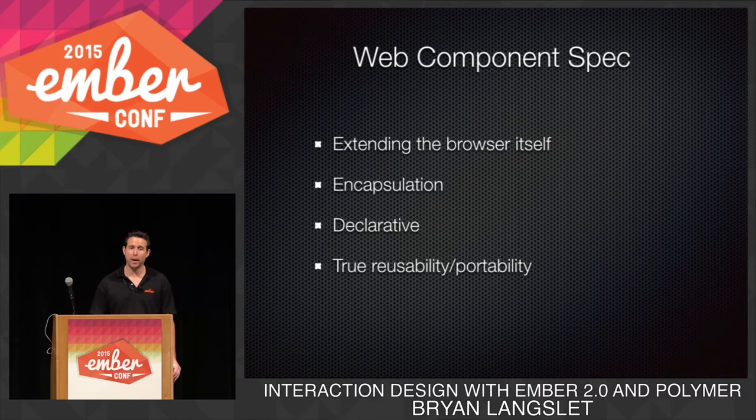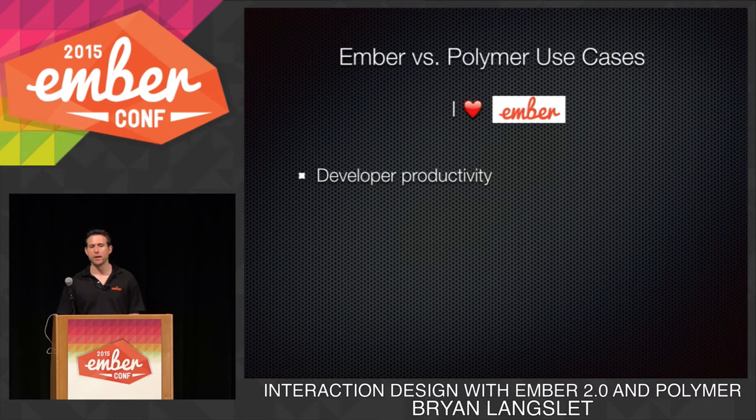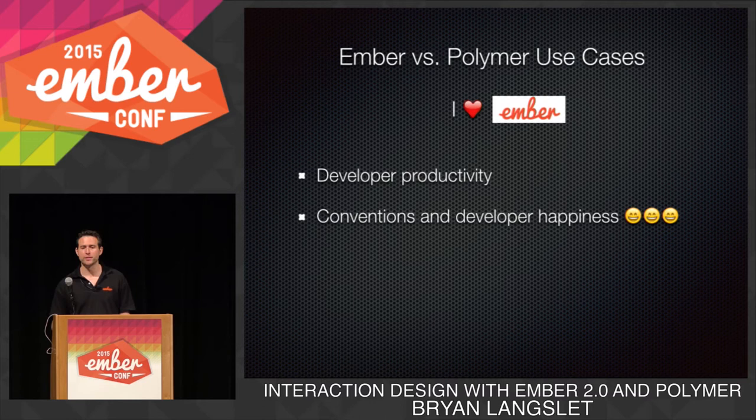So in terms of when to use Polymer and when to use Ember, or why I love them, number one for Ember, developer productivity. As I talked about before, Ember allows me to leverage my time as powerfully as I possibly can. It also has amazing conventions and gives me a lot of happiness.